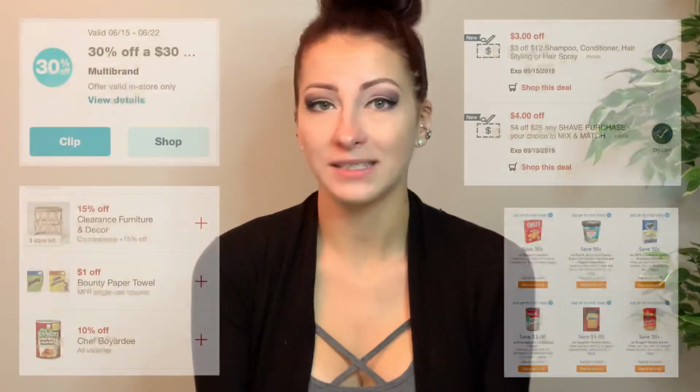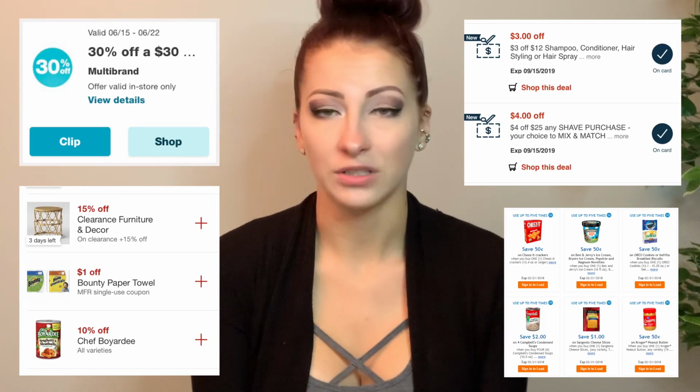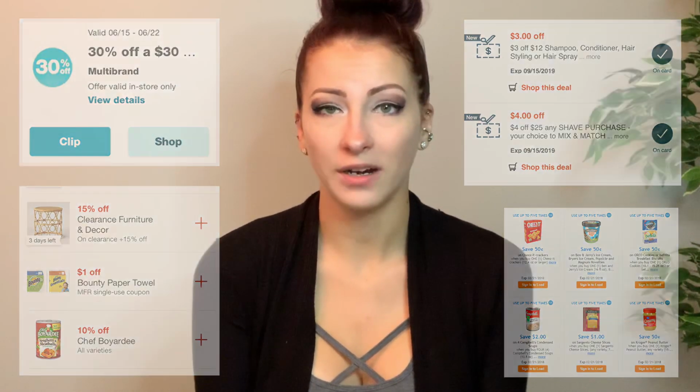There are also digital coupons. Now these digital coupons get loaded straight to your store account. Walgreens.com, for an example, you just go right on there and you clip them right to your Walgreens card, and then they apply automatically at the register. You don't need to do anything except type in your phone number or give them your rewards card. And that goes for any digital coupon at any store.